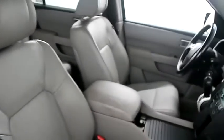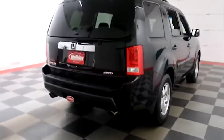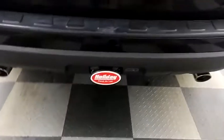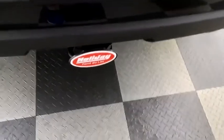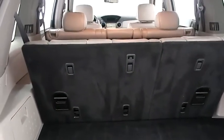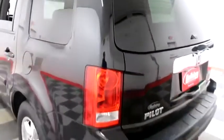Inside, leather interior. Seats are clean all the way throughout. Up top you have a sunroof and a cargo rack. One more look down the passenger side, then we're going to swing around to the back end. You have dual point exhaust, a rear backup camera, and a factory trailer hitch here on the back. There's a 60-40 split on the back seats, so you can fold those down if you need more room.